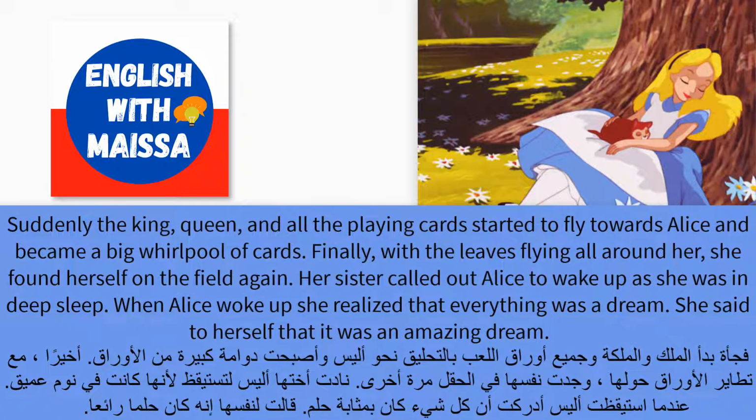Suddenly, the king, queen, and all the playing cards started to fly towards Alice and became a big whirlpool of cards. Finally, with the leaves flying all around her, she found herself on the field again. Her sister called out to Alice to wake up as she was in deep sleep. When Alice woke up, she realized that everything was a dream. She said to herself that it was an amazing dream.